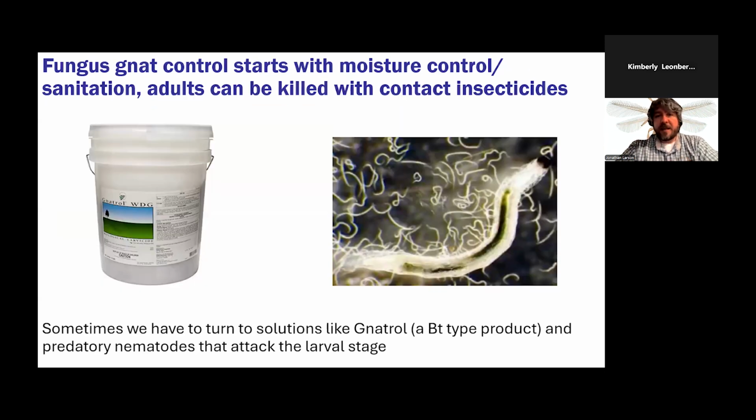When controlling these, it starts with moisture control. We can spray for them. They are a problem. They can get into different tunnels or greenhouses pretty quickly because they're able to fly around a little bit. So you want to monitor for them. That can be done with yellow sticky traps. It can also be done on the soil with potato wedges. If you just take a potato and slice it into discs, maybe wedges, it depends on what kind of French fries you would want to cook later, maybe.